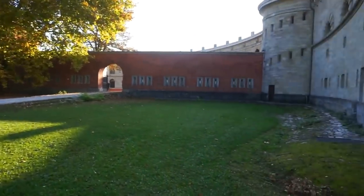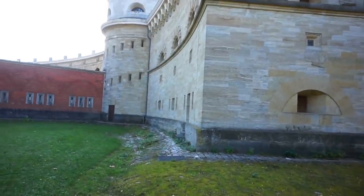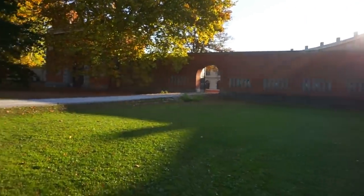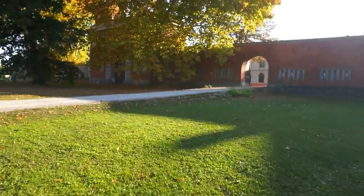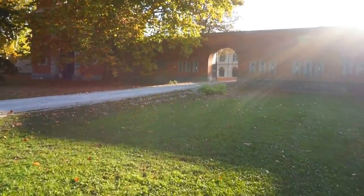It was named after the Marshal Tilly, the general during the 30 years war here in Europe.